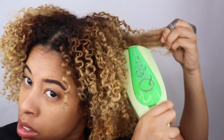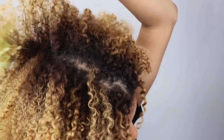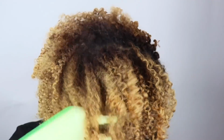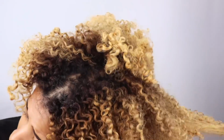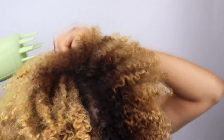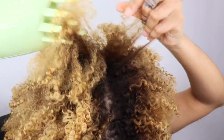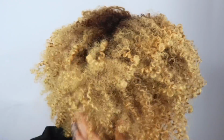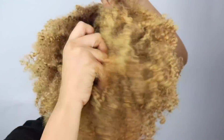Anyway, I'm just using my hair pick on my hair. As you can see, I slept in this. I let this air dry overnight. I'm not using heat, so I did let this air dry overnight, and I'm just picking my hair. And then I'm going to use some edge control. Use whatever edge control you personally want to use. I'm also going to show you the little edge control comb that I use. I got it from the beauty supply store.